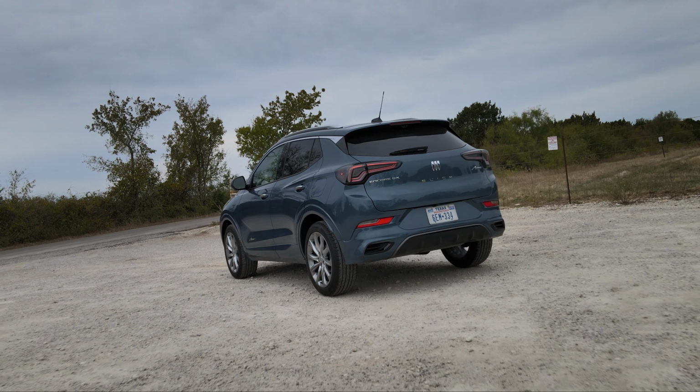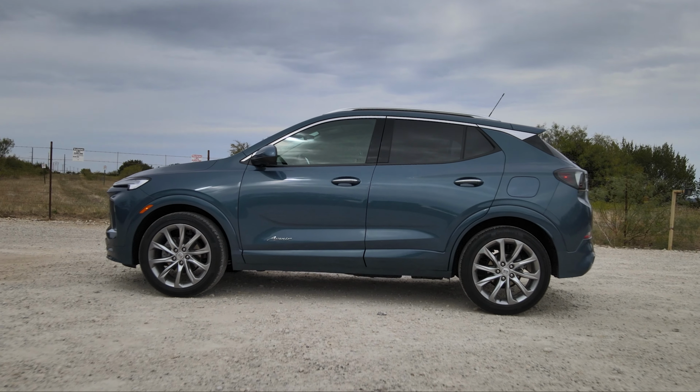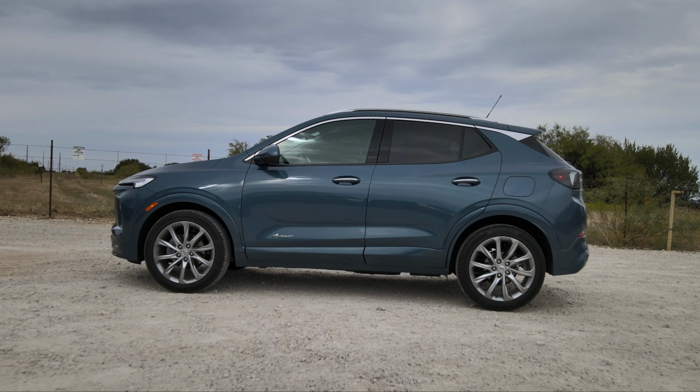CVTs are awful. Quit doing that. Yeah, and this one's kind of clunky. Oh, yeah. When you're backing out in reverse and you go to drive, it kind of slams into drive. Yeah. But all that being said, if you're just driving around town, the mid-range punch is better than that 0-60 time will make you think. On the highway is where it falls down and never does any better than it just did.